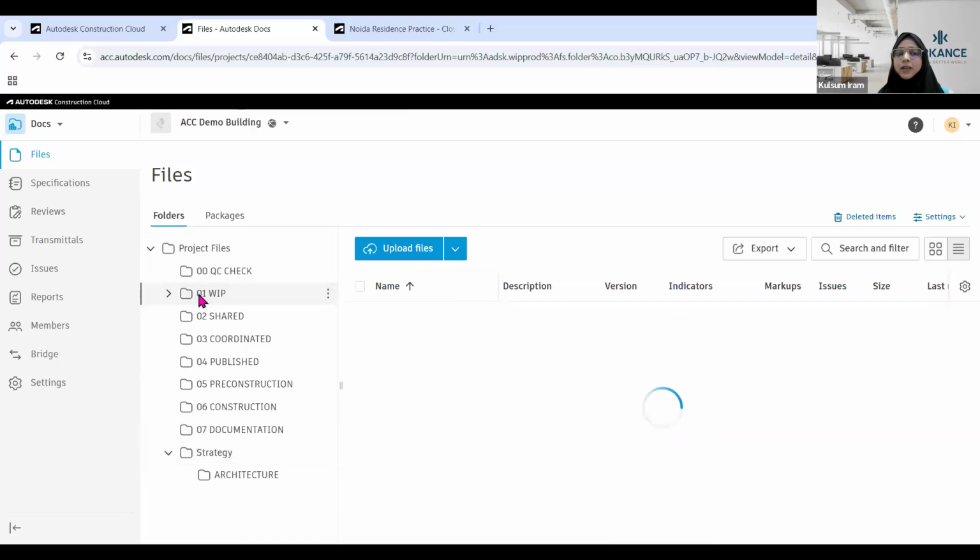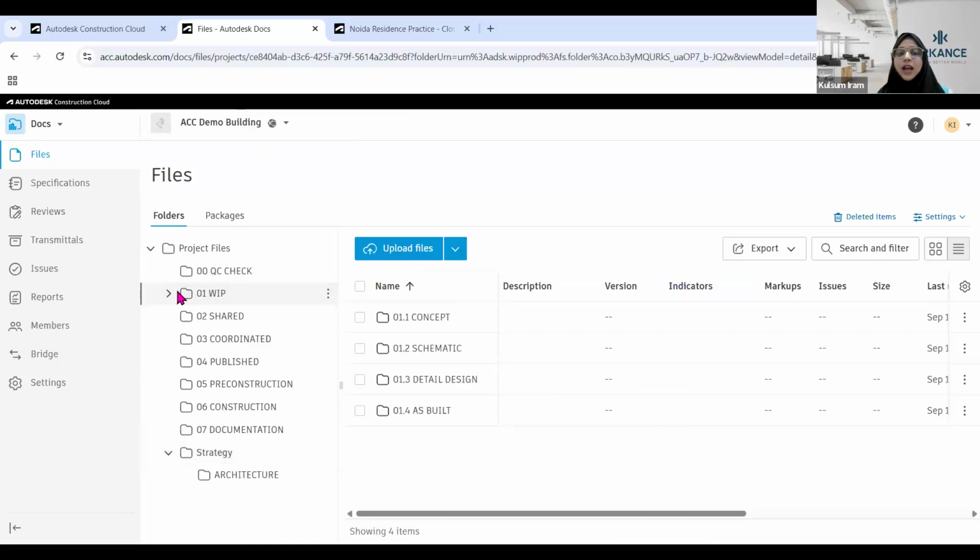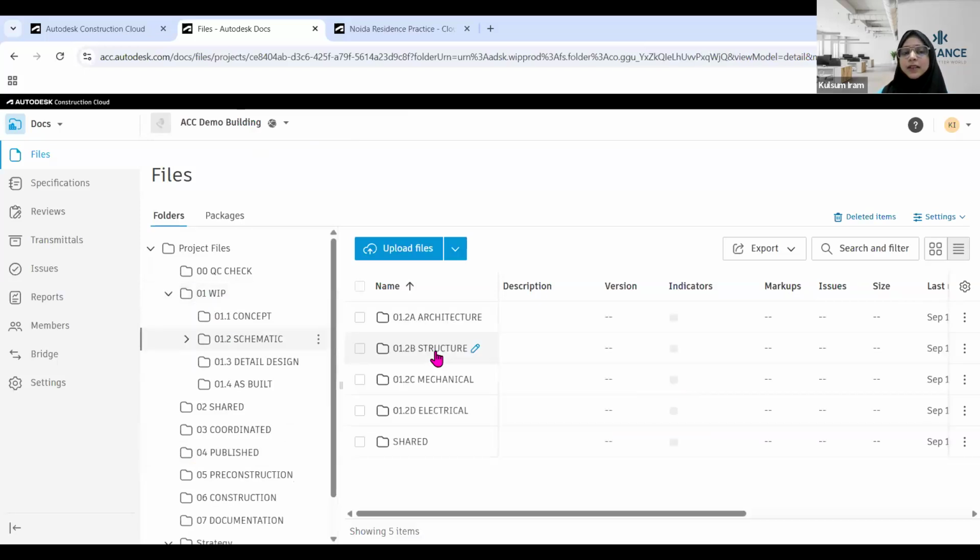If I show you, we have WIP already created, and after my WIP, I have defined it in the form of stages of a project like concept, schematic, detail design, then as-built. I've defined them to be like this, and in my schematic folder, again I have defined it in the form of discipline, like which discipline comes first: architecture, structure, mechanical, plumbing. Every discipline you can define one by one.